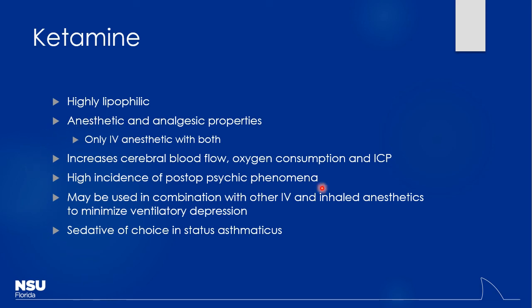There's some concern that you may increase ICP with this drug, although I don't know if there's any evidence to really back this up. But if you have a patient who maybe had a head injury, this is definitely one that most of your neurosurgeons would want to avoid, just to mitigate any risk of that, right? Propofol would be better from that standpoint to try to lower that, if anything.